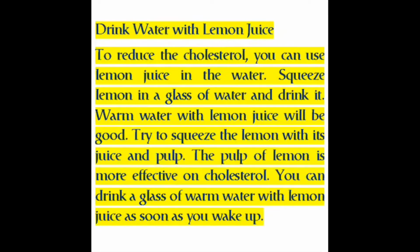Try to squeeze the lemon with its juice and pulp. The pulp of lemon is more effective on cholesterol. You can drink a glass of warm water with lemon juice as soon as you wake up.